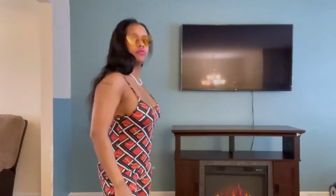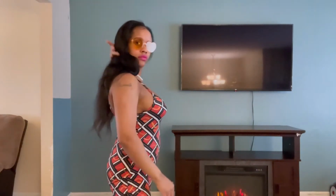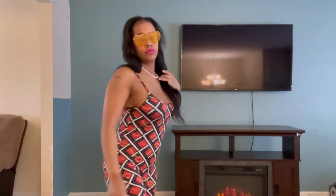So let's look at this. These are yellow sunglasses that come with a cloth to clean them. This is very nice. Try these on. Don't let it slide out like I did. Yes, these are super cute. Do I look like a superstar? Man, yes. Look at that pose. Giving you them poses. And it goes with my outfit.